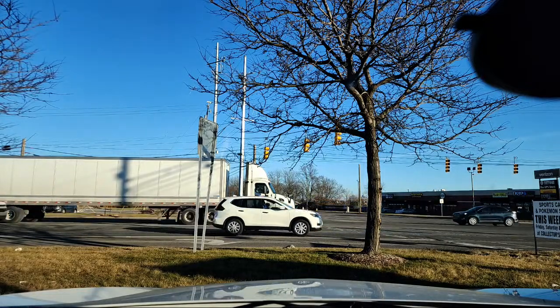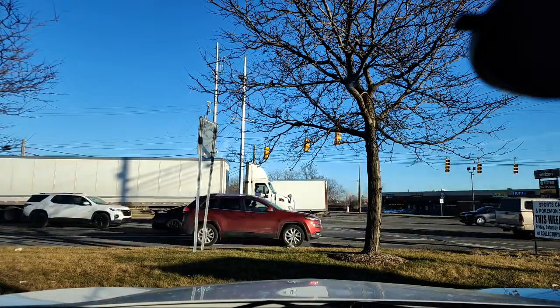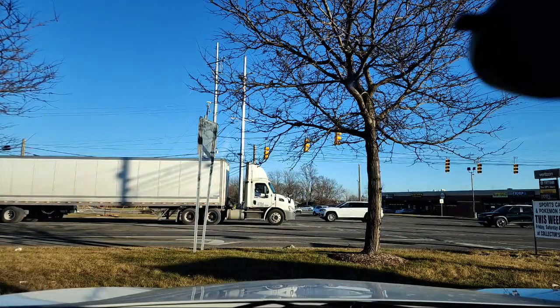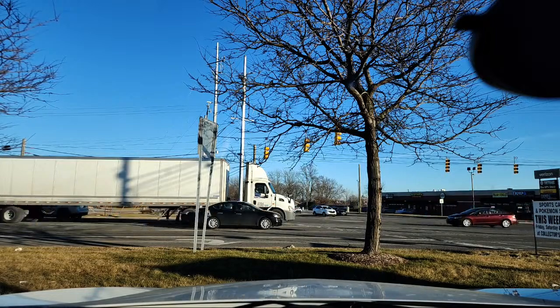I'm scanning left and right. This is what you should be doing. Always scanning. Always looking. You're looking for cars, people not paying attention, people not using blinkers, because if you're a walker, it's dangerous. If you're a bike rider, it's even more dangerous.